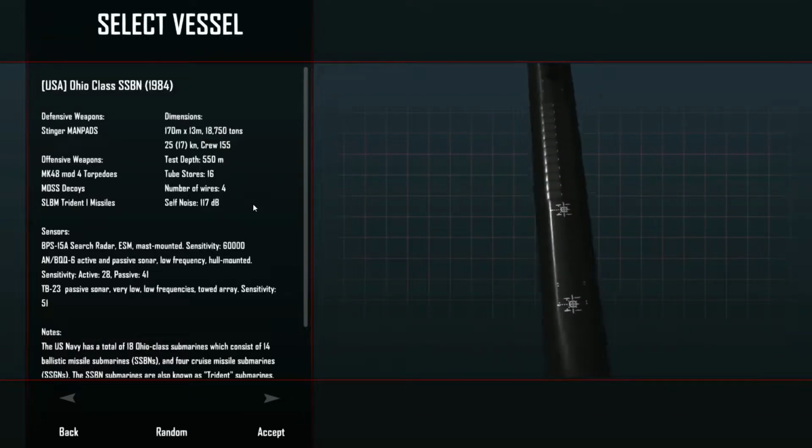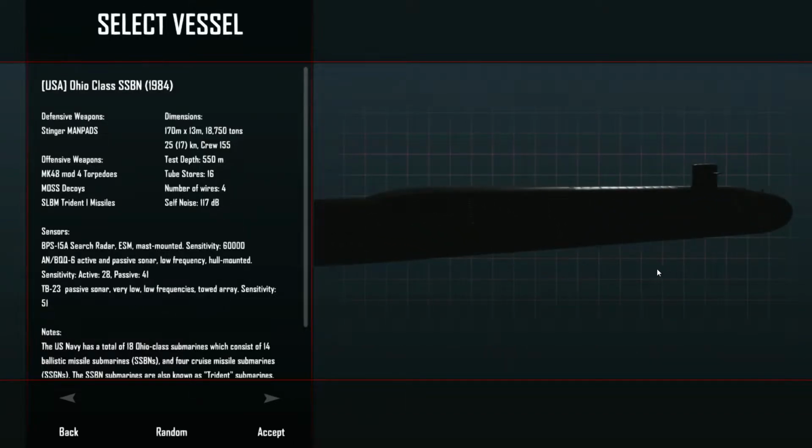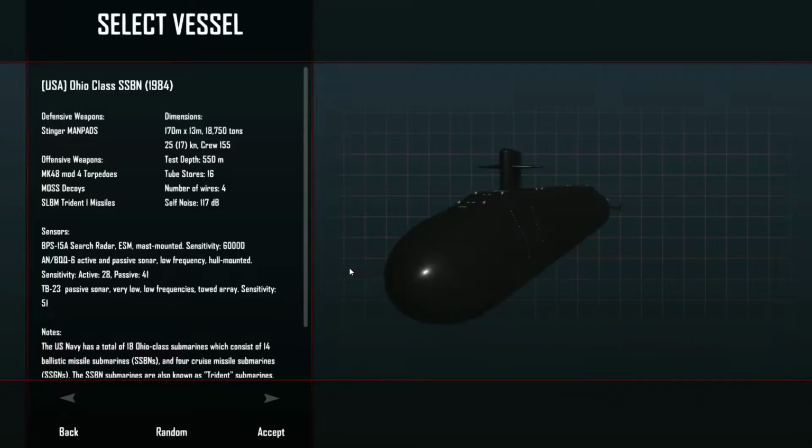Not a bad little model. I did a pretty good job modeling it. It's not completely 100% accurate, but it's still pretty good. I'm turning the sound down just a little bit. Okay, so this is the Ohio class, made in 1984.